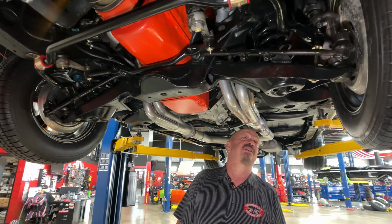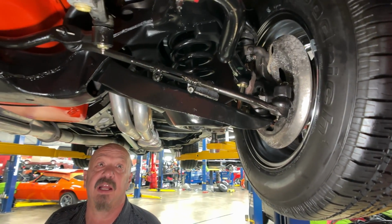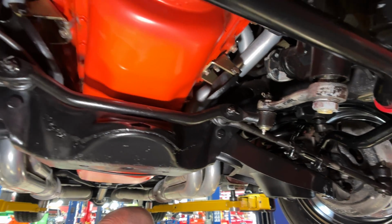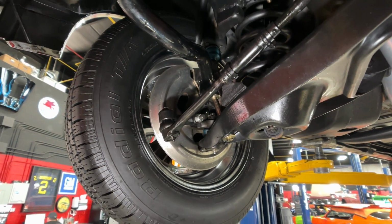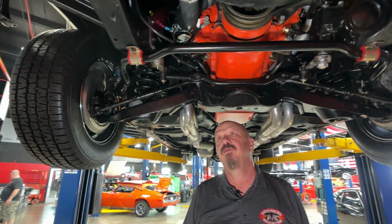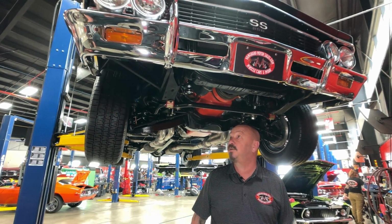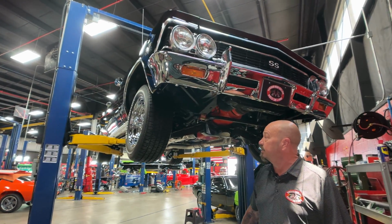Looks like disc brakes up front. I see some new brake lines up here. I see a new sway bar. Looks like the flex lines on the brakes are all new. The guys will check out all the steering gear and all that. Fuel pump looks like it's new. Front frame horns are nice and straight. Front bumper looks like it's brand new. I mean, everything under here is just clean as a whistle.